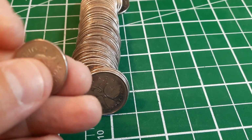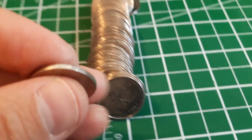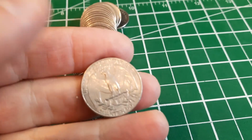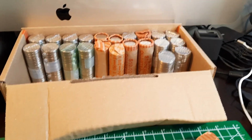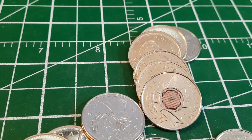And yep, we just lost 20 cents on the deal, just a 1998 common nickel. We'll add it to our board, and we'll take a look and see what we got here just behind it. It is a 1986 Philadelphia. Roll number 28. We just got ourselves another 2004 with the Remembrance Day Poppy.